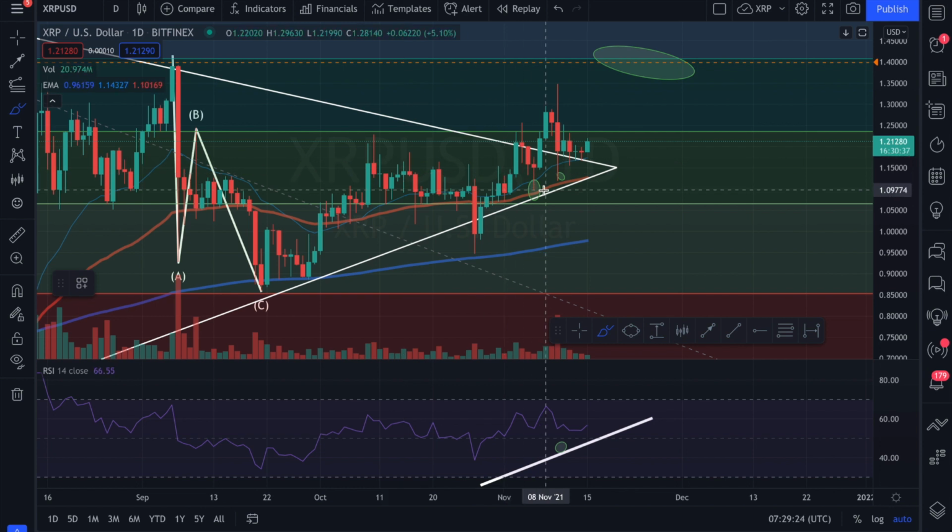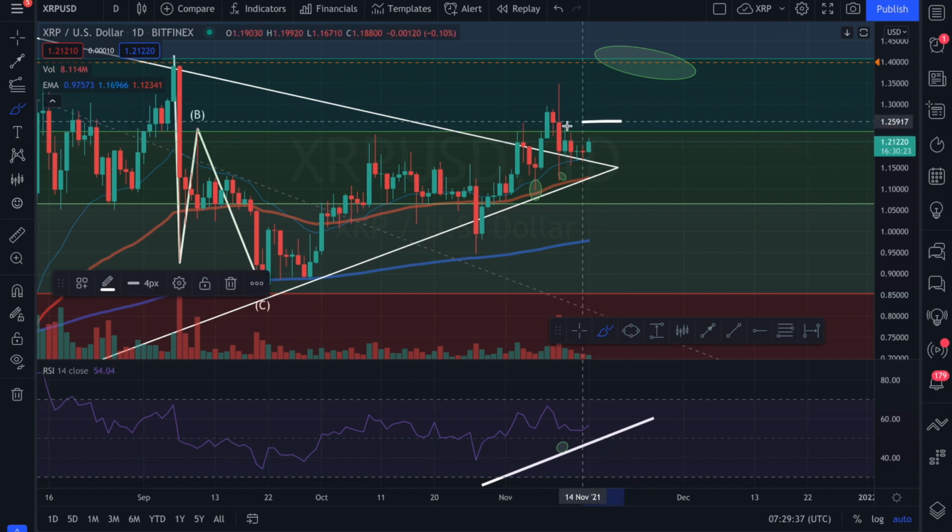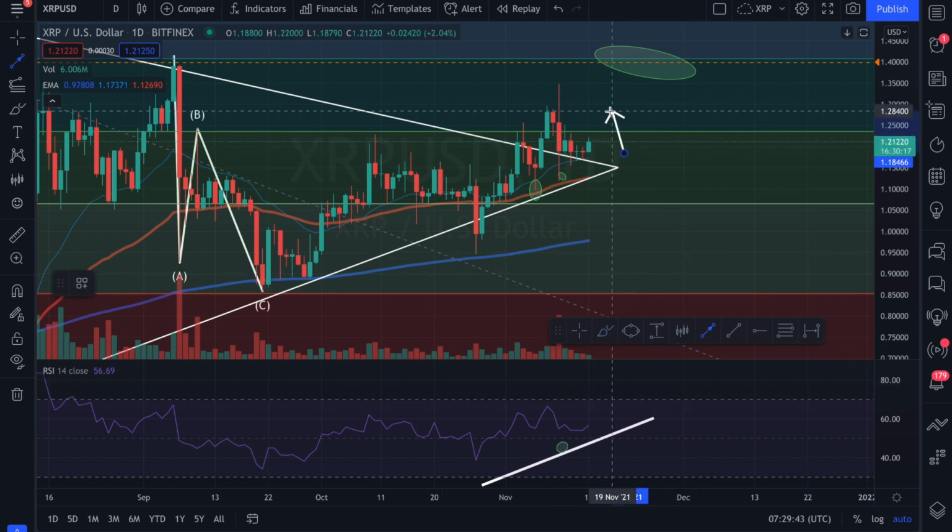It's evident that if you look at the 4-hour chart, we've just bounced straight off that 200 EMA. So things are looking very positive still for XRP. We've backtested it, it's held, and it looks to me that we are now on our way back towards the upside. But it's all about this area here, the 1.23. Once we can break above that 1.23 area, that's where I do anticipate a move up towards 1.40. So things are looking very bullish indeed.